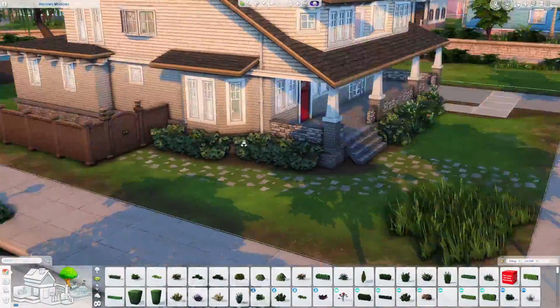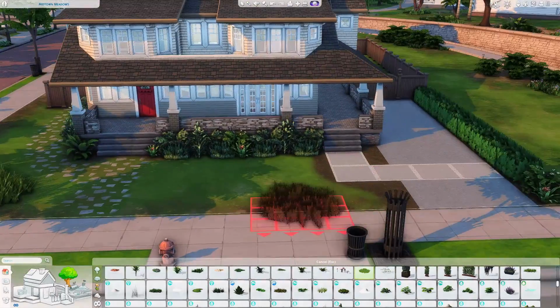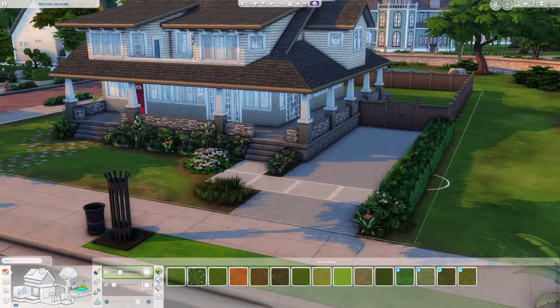And I hope you think so too. I think this would be an incredible house to play in. I don't do gameplay, I know I say that a bunch, but if I were to, this is a house I would move my Sims into right away.